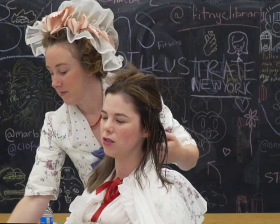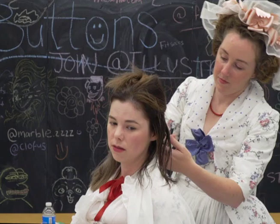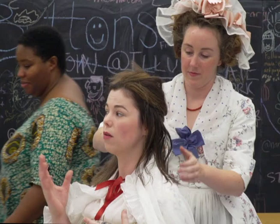Now, what's interesting about pomade and powdering is that it is the hygienic way that Western women and men took care of their hair. However, for women of color in America, that wasn't necessarily the case. So I'm going to pass it over to Chaney now, since this is a really interesting juxtaposition within the United States and cultures about what women of color would do.